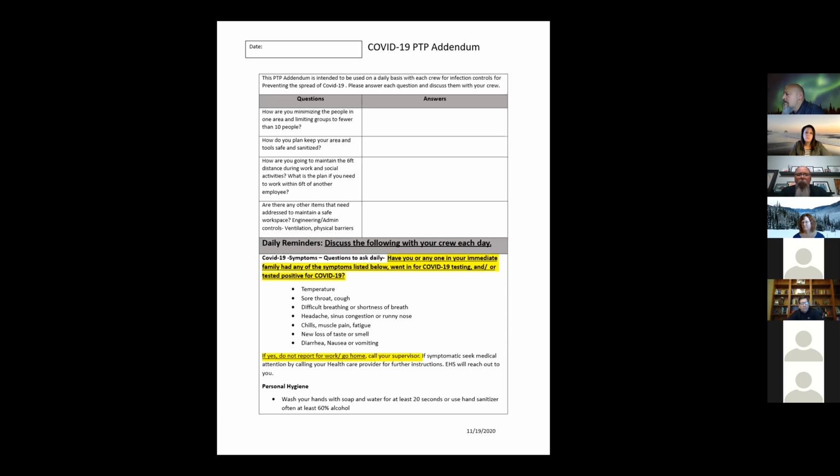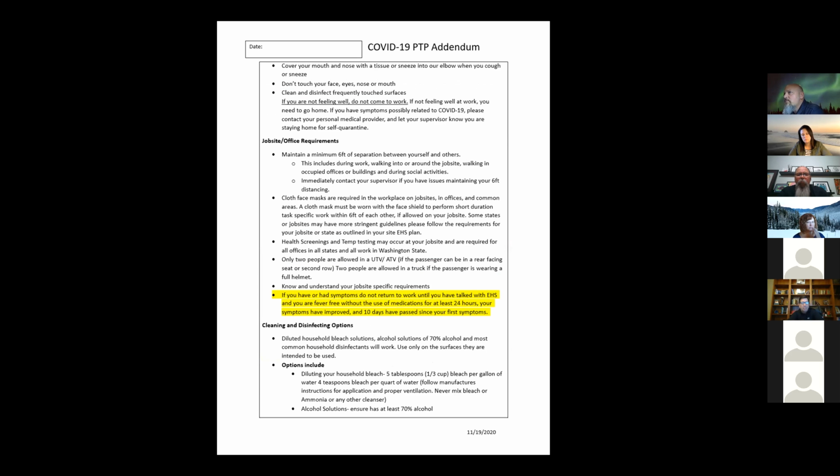If we have any of these symptoms, a temperature, a fever, sore throat, cough, difficulty breathing, all signs and symptoms, we do not come to work and we tell somebody, right? We call in, we get EHS to address those symptoms and get a plan to get you quarantined and tested, and make sure that you're safe and symptom free before you come back to work. Personal hygiene, I don't want to belabor it too much, but we're washing our hands, we're wiping down things that we're touching. We're trying to keep our hands away from our face, eyes, nose, and mouth.